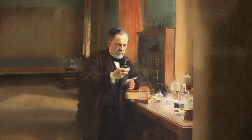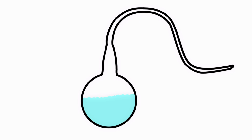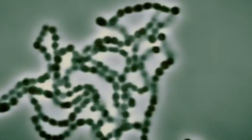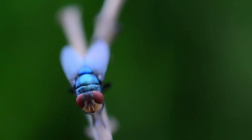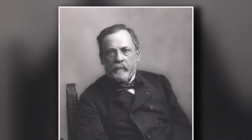In the late 1850s, a man broke the neck of a swan flask while keeping a similar one intact and let the bone broth inside of the second one boil. Soon, the broken flask became cloudy from microorganisms in the air contaminating and growing in it. And one of these organisms was yeast. For 2,000 years, people believed that life spawned out of dead things. They called it spontaneous generation. And this man, Louis Pasteur, had just proven them wrong with his experiment.